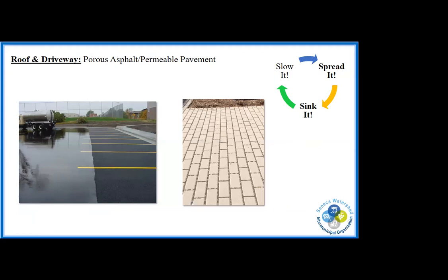Porous asphalt or permeable pavement. On the left is the asphalt. This is becoming increasingly common and certainly a nice thing to see. It's very similar to the amended soil structure in the planter box. You're artificially creating void space, in this case, inside asphalt instead of inside a soil. So you're giving a place for the water to percolate through very quickly and get infiltrated into the ground, recharging groundwater instead of running off over the surface into streams.